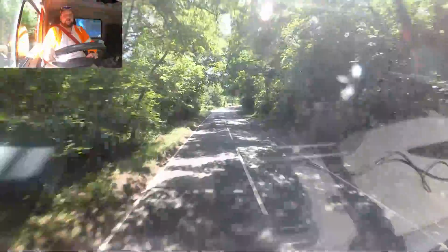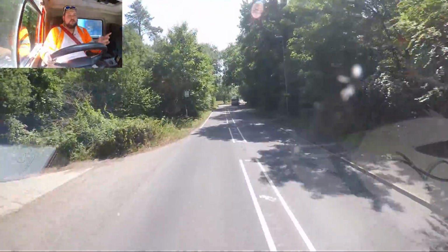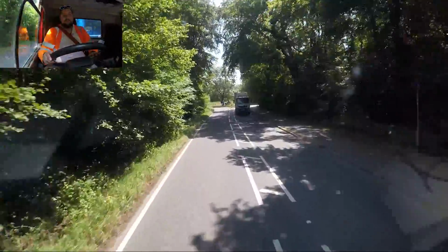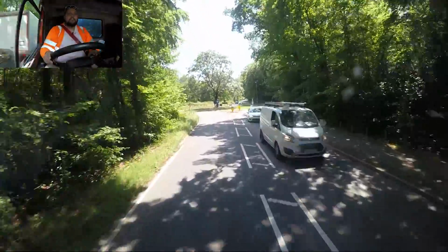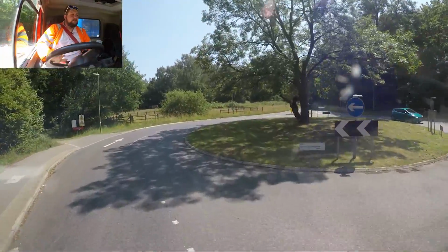I don't think he is going to overtake, but we just prepare ourselves for that eventuality. There's a dog walker there, and a truck, as well as a roundabout, so we make sure we give way to our right again. That car coming from the other direction is not indicating, so he should be going straight on.